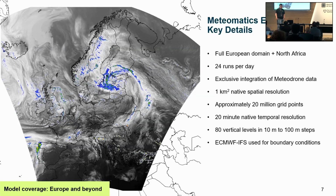We are integrating, as I was telling you, those models are very important, the initial conditions where the simulation starts. So the better the initial conditions are, the better your forecast should be. So we are using part of this drone data to create those initial conditions. Working at 1 kilometer, it's a grid of approximately 20 million grid points.